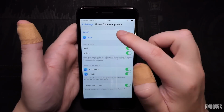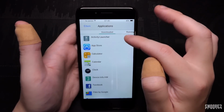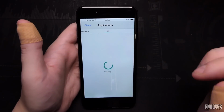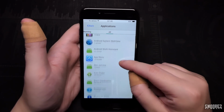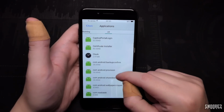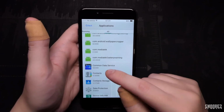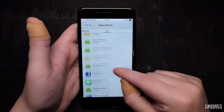iTunes and App Store. Oh, Apple ID. Oh, we're back to that again. Apps. Oh, okay, here we go. We've got all the default apps here. So I'll just scroll through here. Feel free to tell me if there's anything dodgy. I know the version of Android this is running. I won't spoil it. Cheeky Android, there he is. Good to see him again. He's always a friendly face to see.